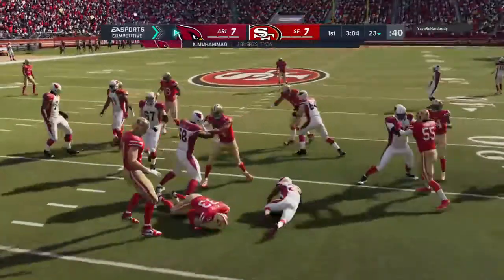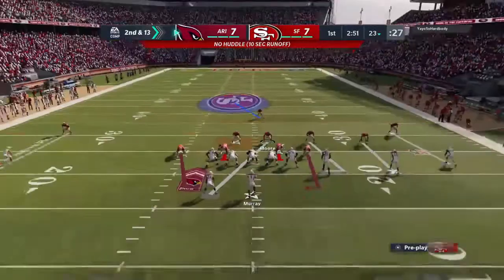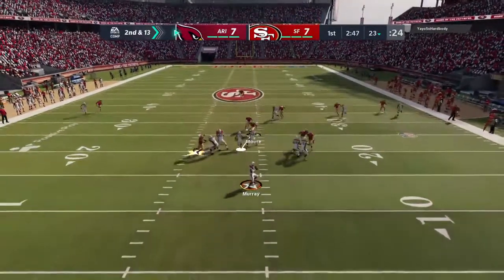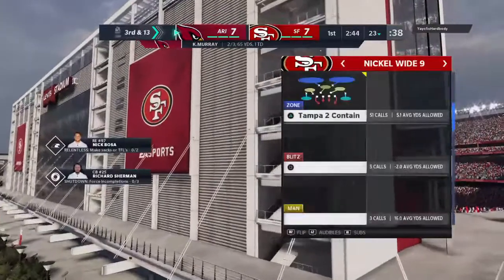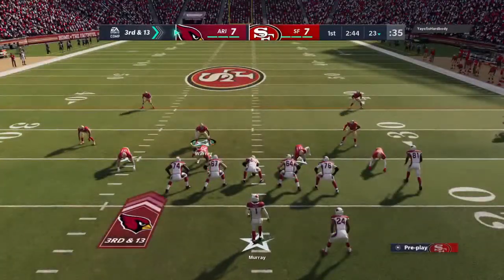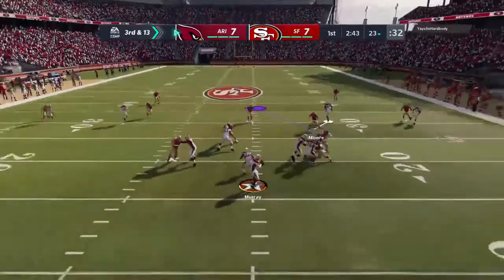And when you start plotting for this drive, when you start thinking to yourself, okay, what are we going to do? You don't go away from what you did before because that worked, but you have to be prepared for wrinkles and counters because you know they'll make some adjustments. And that is incomplete. A lot of force bearing down on him there. He could not hang on. It's 3rd down. An incomplete pass on that last play, and that means they'll need to come up with something here on 3rd down.